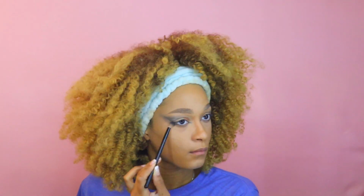But I think that we should customize this a little bit more. Almost dropped my brush. I think we should customize this a little bit more and give me more eyeliner here. If I'm gonna do the cat thing, I'm gonna do it all the way. I'm pretty happy with this.